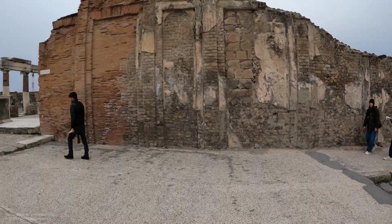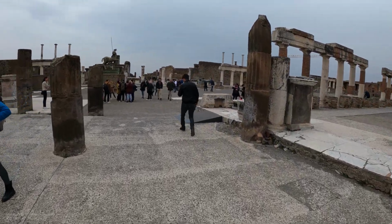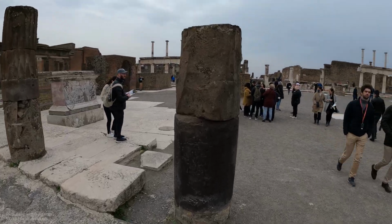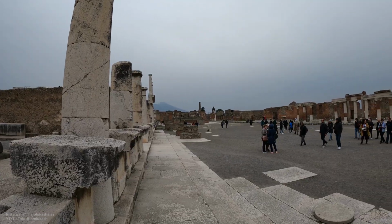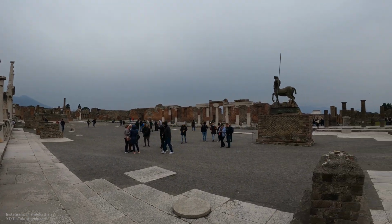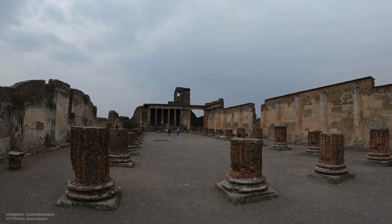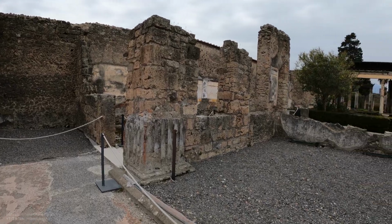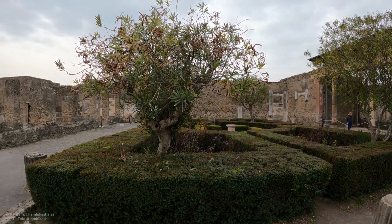So this is the way that leads to probably the most famous place in Pompeii. This is the archaeological site that Pompeii is probably most famous for. Yeah, so this is supposedly the biggest house in all of Pompeii. Yeah, it is. Probably the biggest one. And it's accessible, which is really nice also.